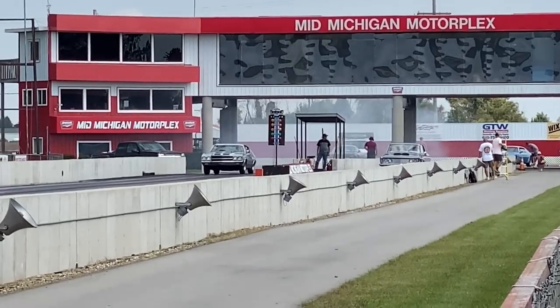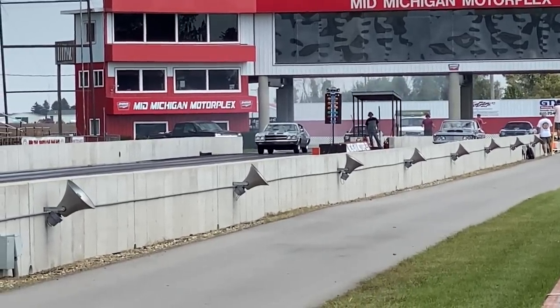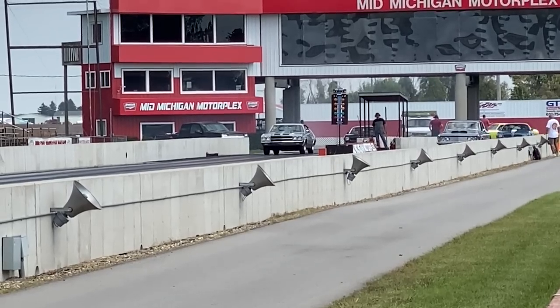Max Wedge here. This is Jim Kelly. He's from Colorado with the Plymouth Savoy. Max Wedge 426. First year for the 426.